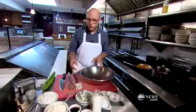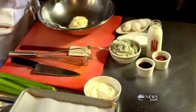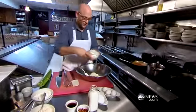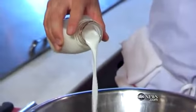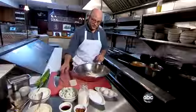We have a really simple blue cheese dressing that we make at the restaurant. 1 part sour cream, 1 part mayonnaise, 1 part of crumbled blue cheese, 2 parts of milk to help thin it out, maybe a tablespoon of salt, and then red wine vinegar to taste. So we'll give it a taste and see if we have enough. And I'm just gonna give it a whisk and bring it together.